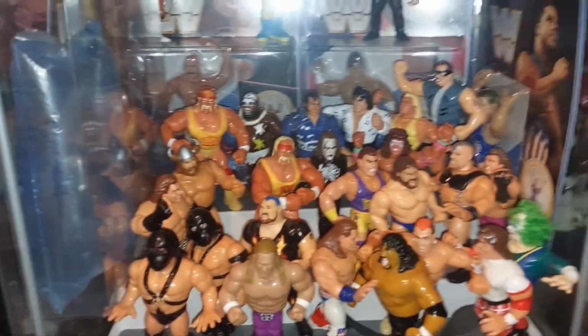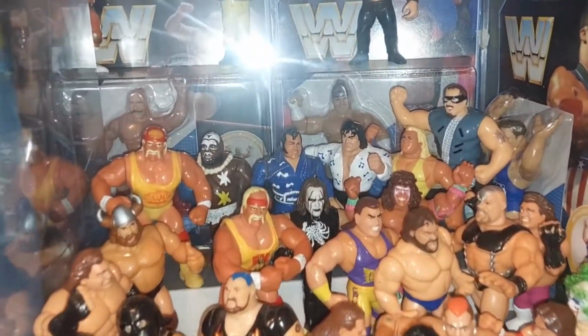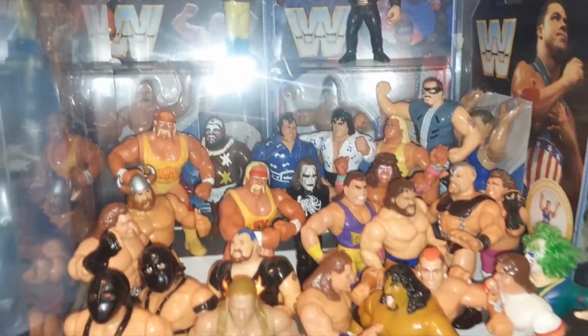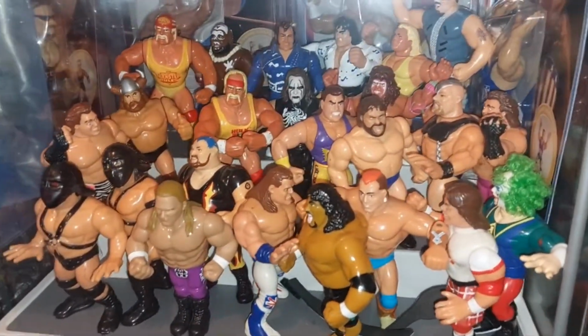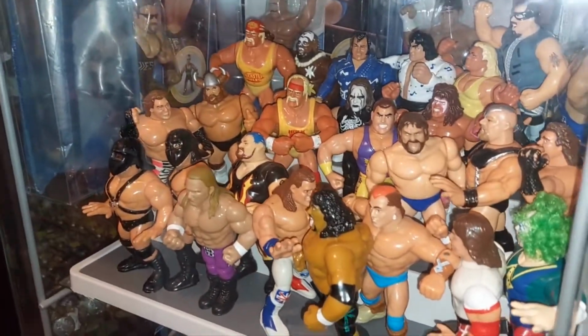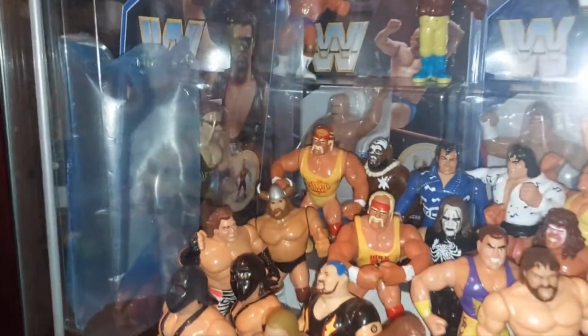So we come over, guys. Now this is my Hasbro collection. Now it's getting there. I've got quite a few now. There's still loads I need, but I'm very, very happy the way it's coming along. That's one droid. I've even got Adam Bomb over there.